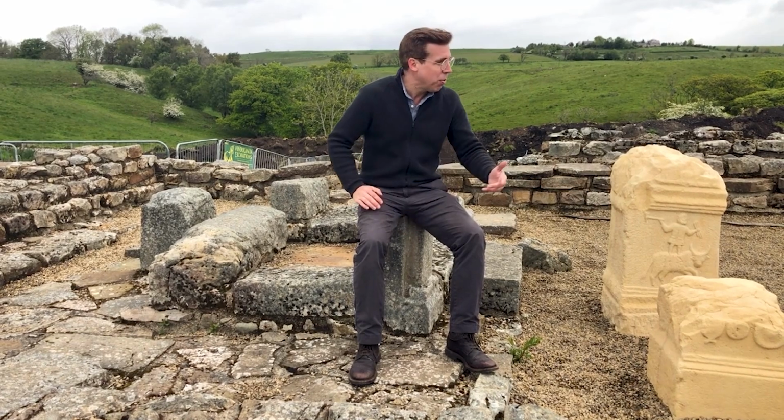Well, it had to do with Gallic troops being stationed here. There were Gauls here, and there were Gauls in Anatolia. And it may be that they brought the worship of this god here. And in fact, the commander of the fourth cohort was a Gaul. And it may be the reason why they decided to build this temple right inside the fort.